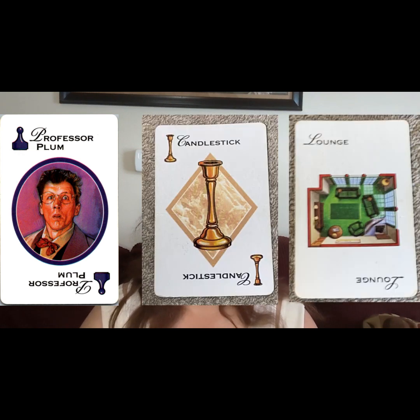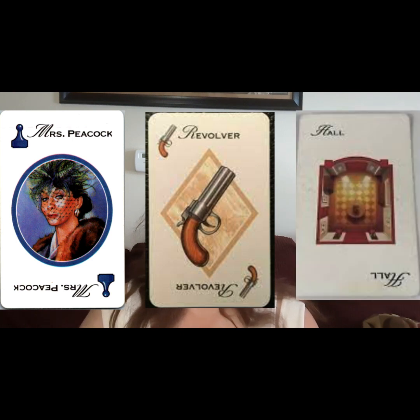Caena of Caena's Vanity is holding my solution for me. I wouldn't be able to play if I knew my own answer, and so I submitted my answers to her. I asked her if it could have possibly been Professor Plum with the candlestick in the lounge. Caena showed me the candlestick card, so I know that it is not the candlestick. I also suggested that it may have been Mrs. Peacock with the revolver in the hall. Caena showed me the hall, so I know the murder didn't happen there either.